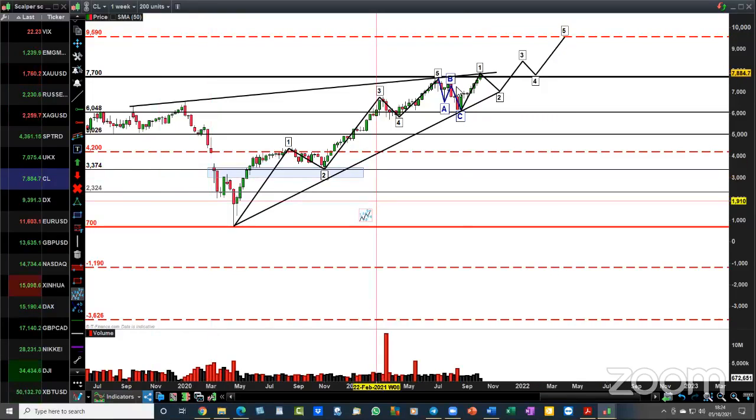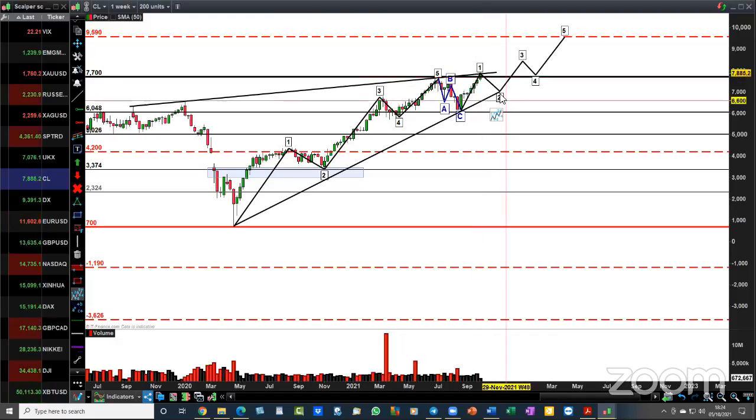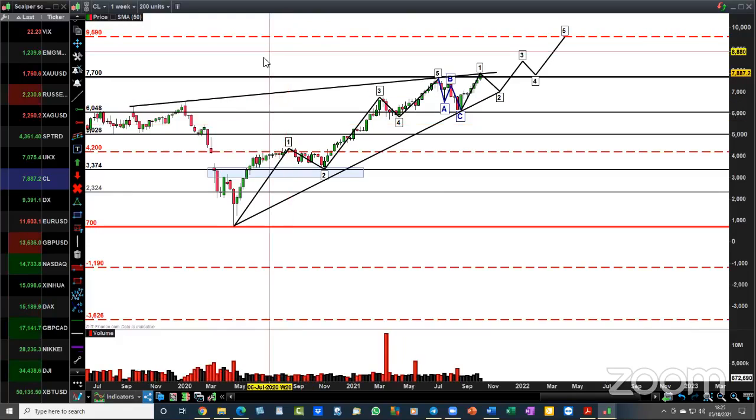That's the bullish scenario. The bearish scenario is obviously to close under this 77 and pull right back and continue back to 60. This just shows you the kind of analysis I do in preparation for my day trading and for my hedging.